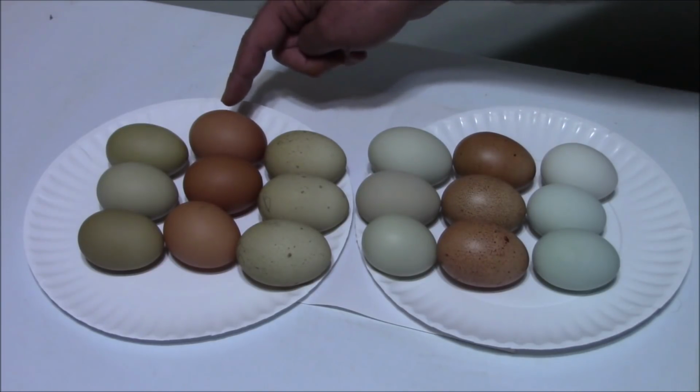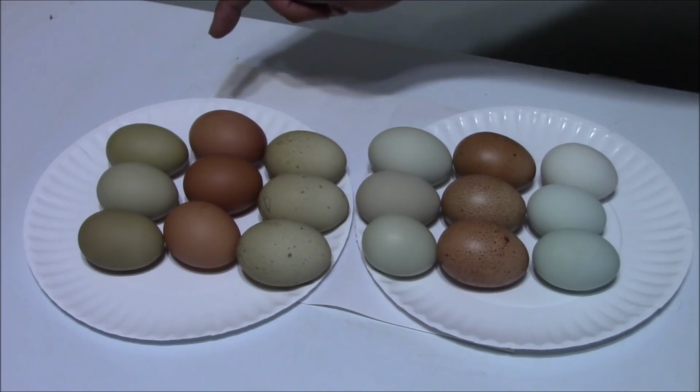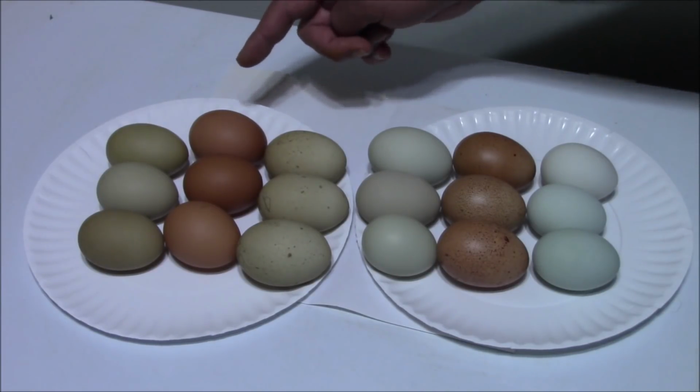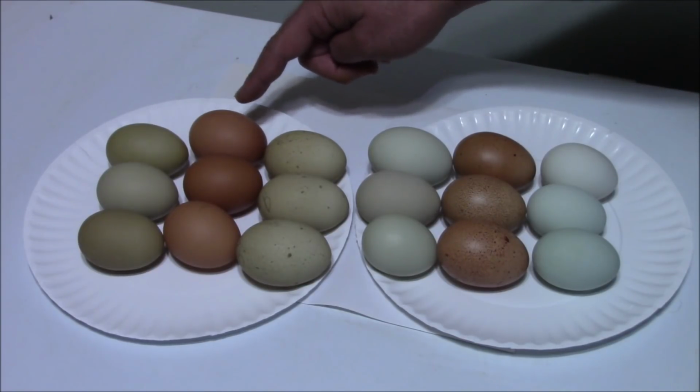Now this row, these are the Highline Browns that I got from VW Family Farm. I got those last year, and that was Lane and Emily from VW Family Farm. They participated in their 4-H program, and I have 8 of those hens.